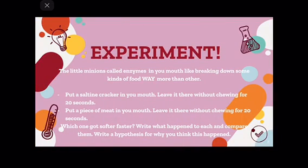If you would like to test it out, you could do this little experiment. You could put a saltine cracker in your mouth, leave it there without chewing for 20 seconds, and then write your observations down. Then put a piece of meat in your mouth and leave it there without chewing for 20 seconds too. See which one gets broken down faster. Write what happened to each and you can compare them. Write a hypothesis if you want to explain why this happened.